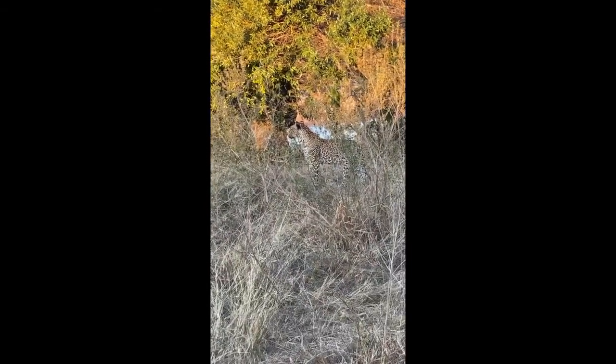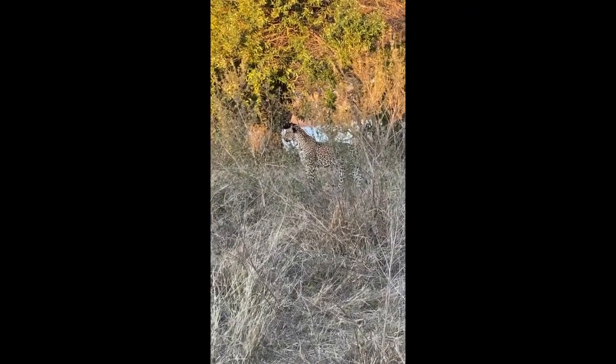As you can see, as he's walking through this area along the river, this is the prime territory of the Ravensport male. So being a young nomadic male, he's got to continually watch his back. As you can see, as he walks through and checks, he's always very cautious.